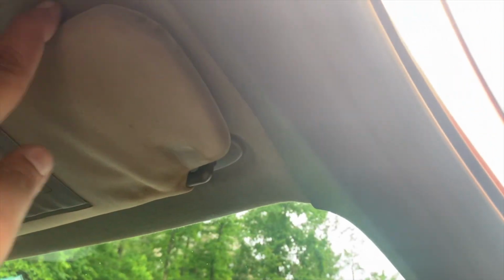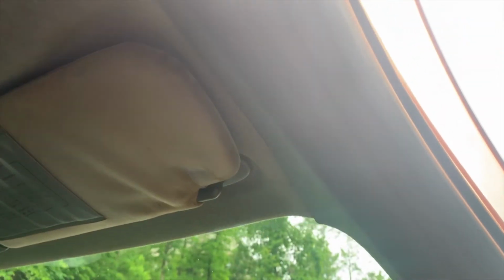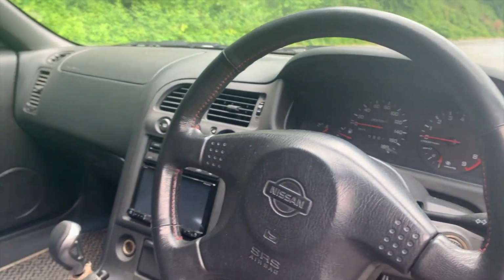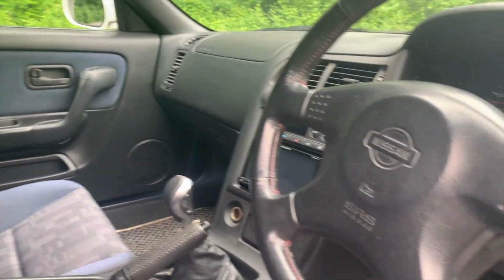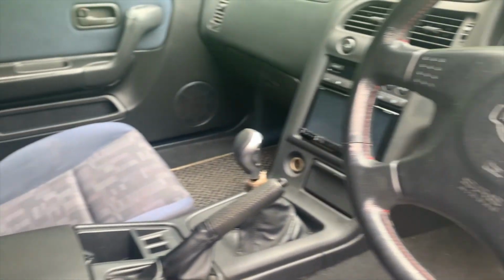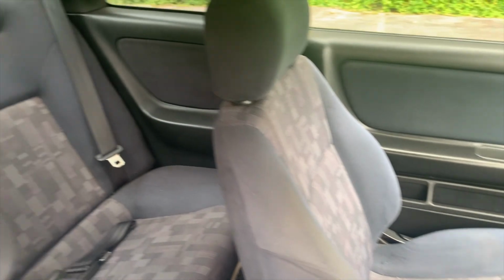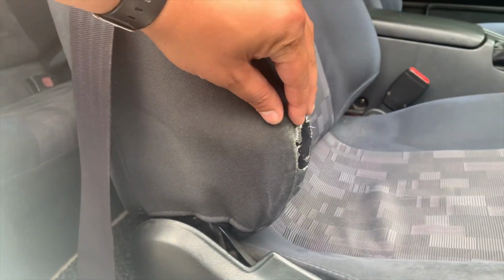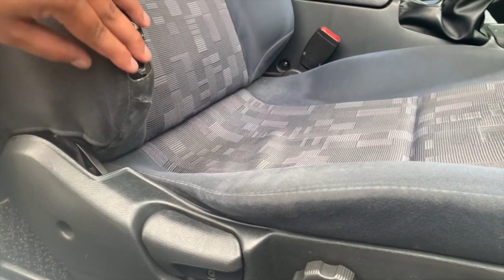Yeah, you can see it's been smoked in heavily. But we're going to get it ozoned, like I said, shampoo the carpets, and it's going to have that new car scent. Original steering wheel, always a plus. Everything on the inside is pretty much stock, except the shift knob. The only cosmetic defect on the inside is just going to be this tear in the bolster right here.